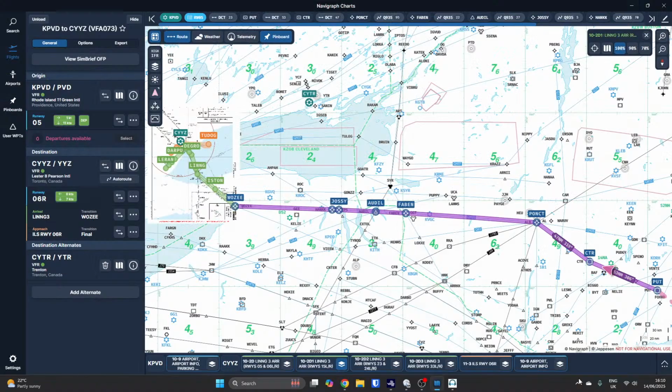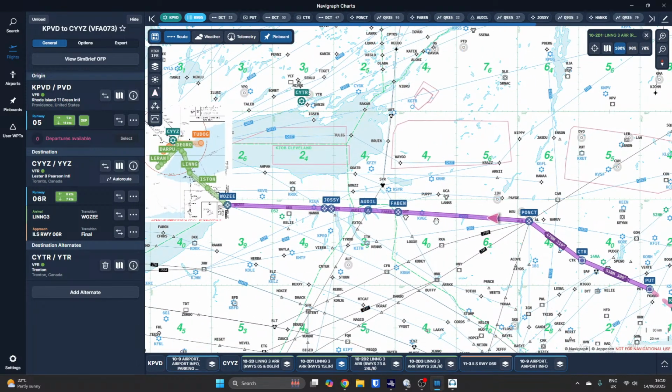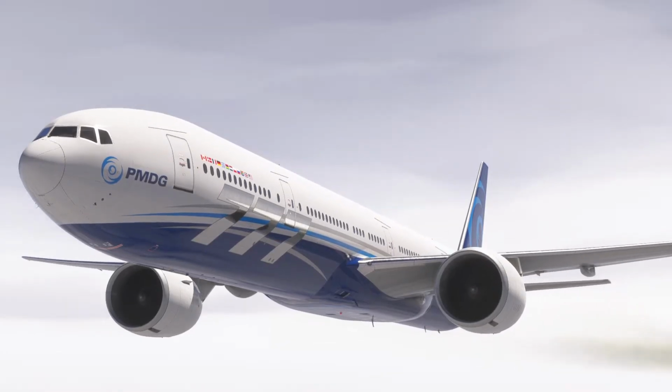Okay, let's just have a little look at the chart. So we've got a while. You can see we're hurtling towards Cleveland airspace, but we're not there yet. We actually might cross over. Although I don't need to worry now, do I? The co-pilot's going to do the talking for me.